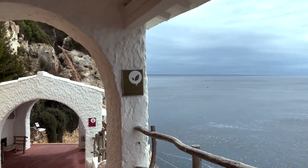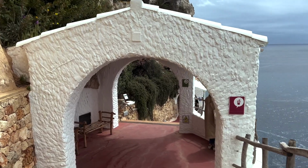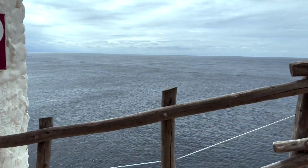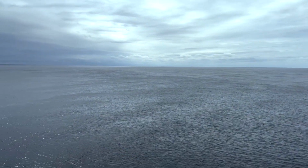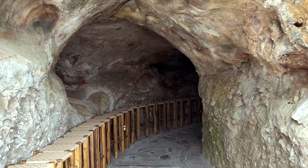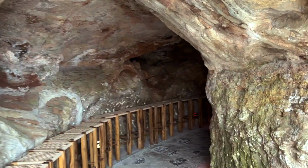Oh, finally, alhamdulillah, the weather is okay. Tadi pagi hujan. Oh wow. Alhamdulillah for the sun. Okay, right now we're about to go through this cave. I'm actually scared because I'm claustrophobic, but yeah, it's my mind.